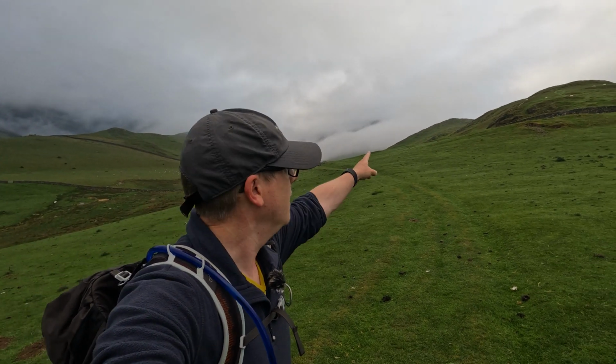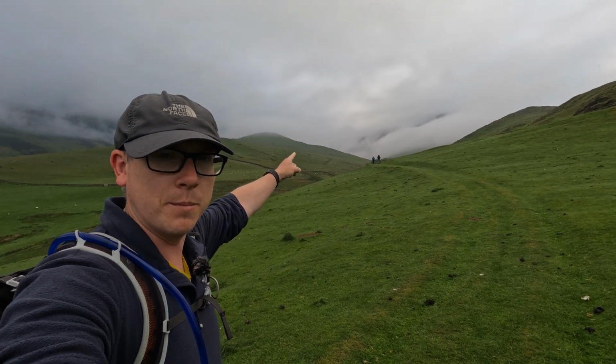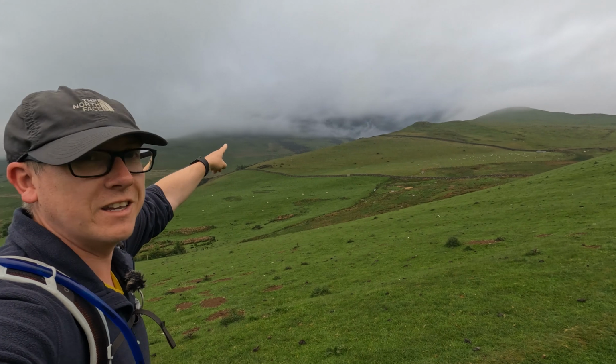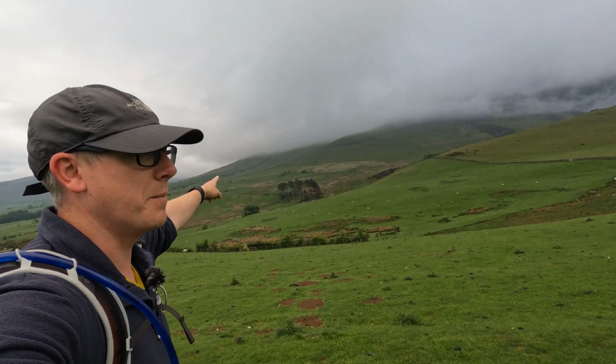If I show you ahead, I'm following this ridge right up onto Ullock Pike, Longside, Carlside, Skiddaw is up there, and then Bakestall is at that end, and I'm going to come down via the Cumbria Way and Dash Falls.